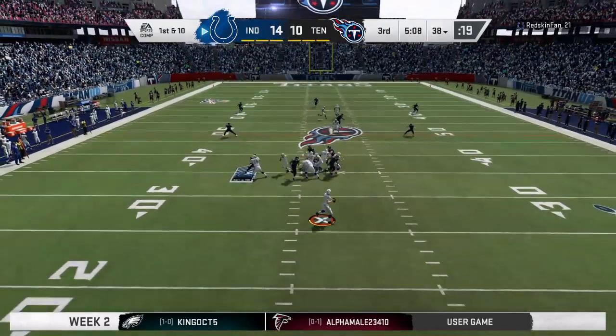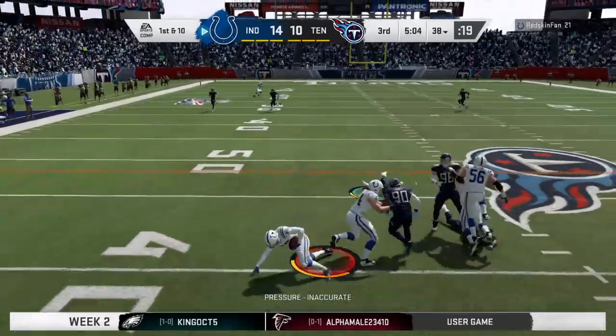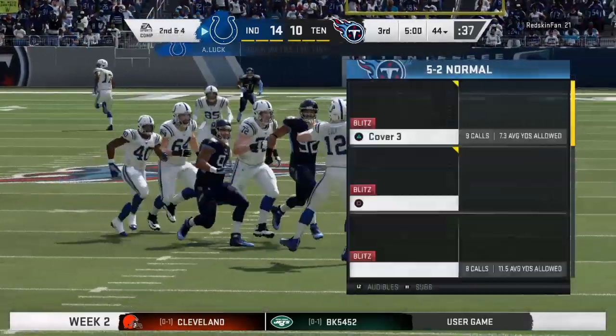Luck now to throw. Oh, he's got a man wide open, complete. A gain of 6 there on first.